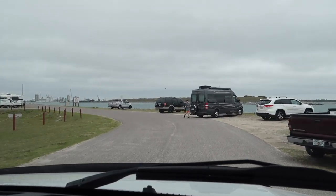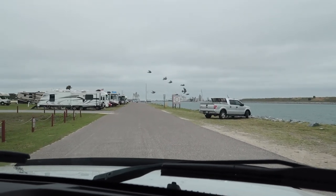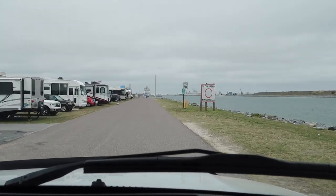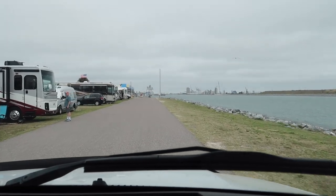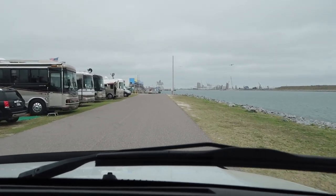And to the left is the public area, that grassy area, as well as on the right, you'll see people park throughout the day and they go fishing there. Right here on the left, you'll see it starts with site number 12. And as you are driving in this direction, 12 was the first one, all the way to 23, which will be the last one, which is the spot where we are staying.